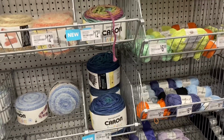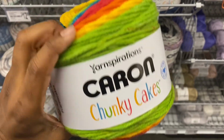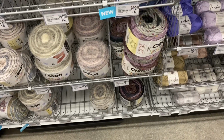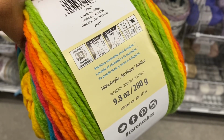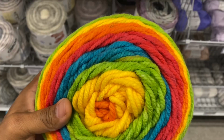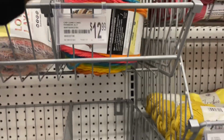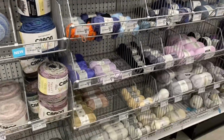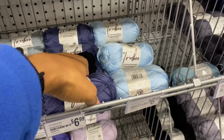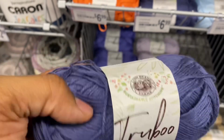All right, so looking around, I'm not really going to edit this too much. I'm just going to let it ride, and we're just going to watch this together. This was a little more chunkier, as the name implies, than the tea cakes. And I like using thicker yarns. It seems to make your project go by faster, and they're usually a little more squishy and more comfortable a lot of times. Now it's Miss Nikki's favorite, True Boo. I think I just like the name, really.